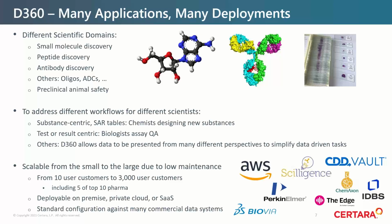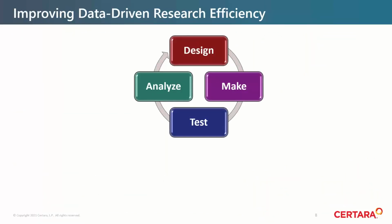Also, over the last 10 years, we've developed standard configurations against many systems. So we have arrangements and partnerships, for example, with Siligence or CDD Vault to be able to drop D360 on top of those data sources, essentially in a matter of a few hours. And we also have standard connectors into many other standard commercial systems. But on top of this, we also can configure, and most frequently do with our larger customers, D360 to access data sources which are essentially bespoke, built for that customer, so data warehouses and data marts. So very versatile in how we can deploy, very versatile in what kind of modalities and what kind of scientific workflows we can support. So let's just focus a little on this.